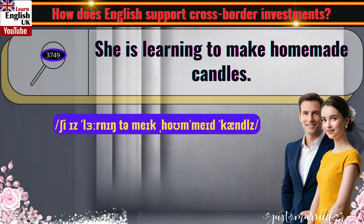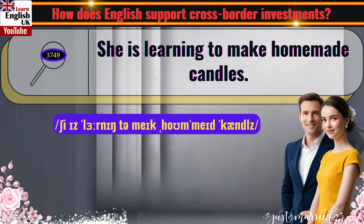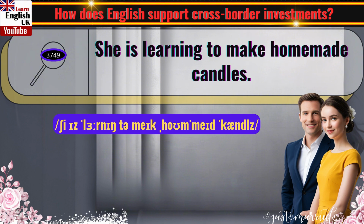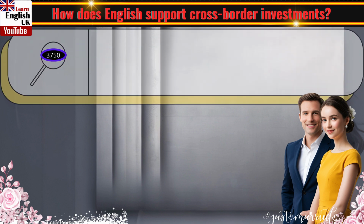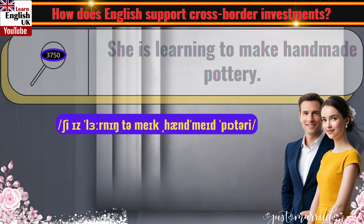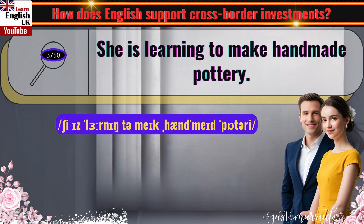She is learning to make homemade candles. She is learning to make handmade pottery.